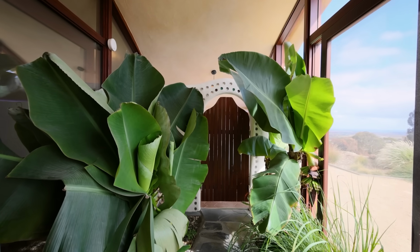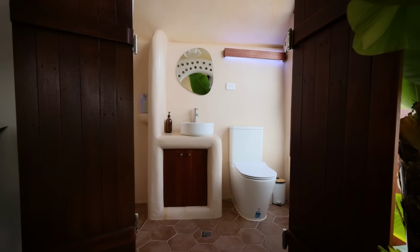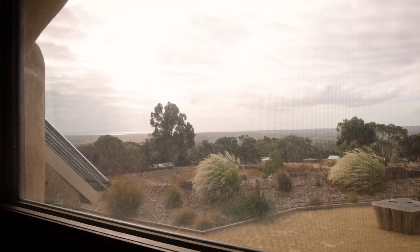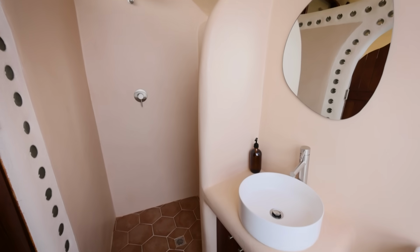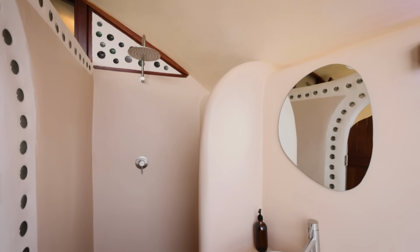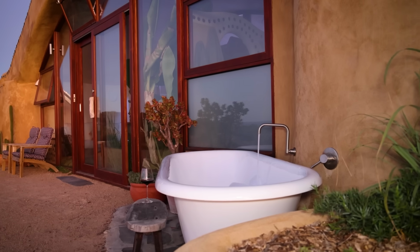Yeah, very exciting. And then down the end of the greenhouse area, we've got the bathroom, which again is so beautifully done. That shower with the view out looking to the horizon, spectacular. Yeah, it's not bad. And then you're also looking out to the outdoor bathtub. Yes. I have had the privilege of staying here one night. Great. So yeah, I've experienced all these things firsthand. It's absolutely beautiful. It sure is.